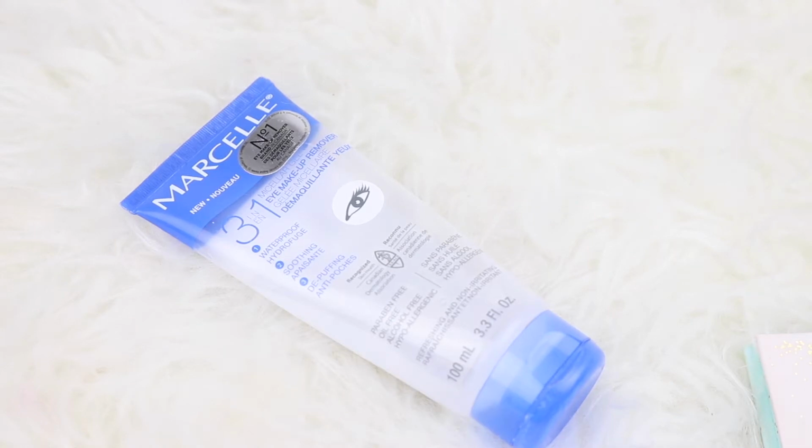Okay, so product number three. I have rediscovered a product that I initially hated. I got this product as part of a pack when I was buying a regularly purchased product. This is from the brand Marcelle. This is their 3-in-1 micellar gel eye makeup remover. The instructions say: application, moisten cotton pad and remove makeup. So I would imagine you would put this product onto a cotton pad and wipe it all over your eyes, because it says specifically for eye makeup.